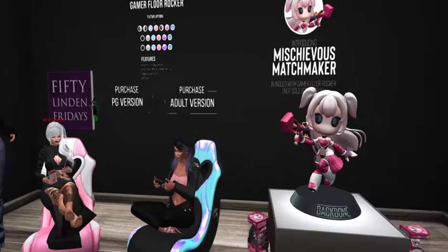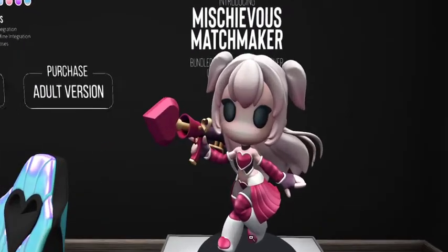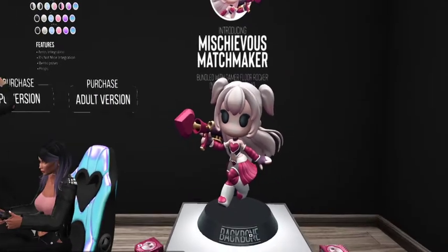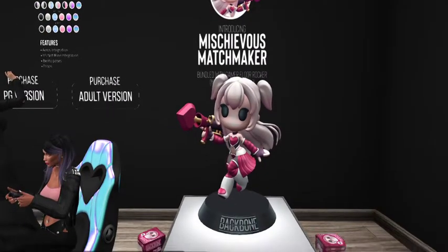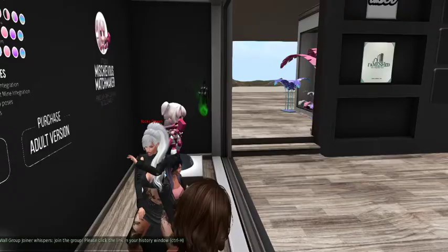And before we leave, I did want to showcase this Backbone figurine. I'm loving this Backbone figurine. Okay, I am loving her. She is totally adorbs. I have no idea how to buy her. I would love to get my hands on her. She's cute, but I don't know how.